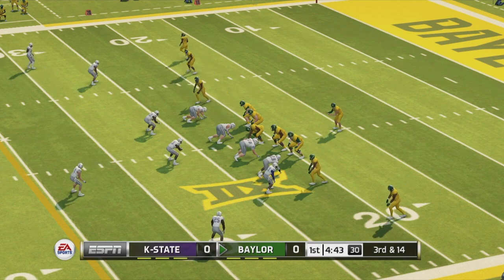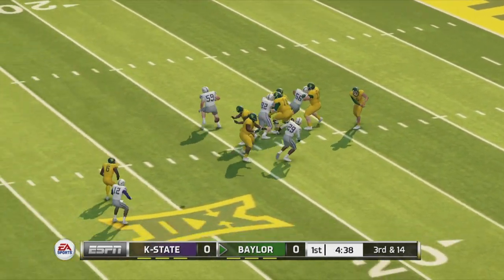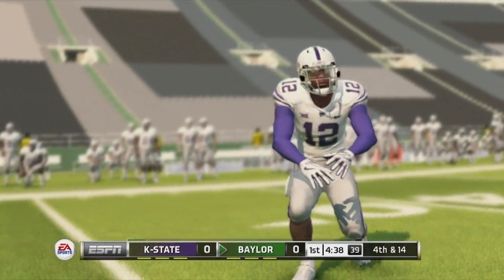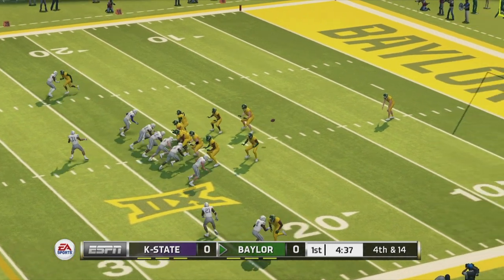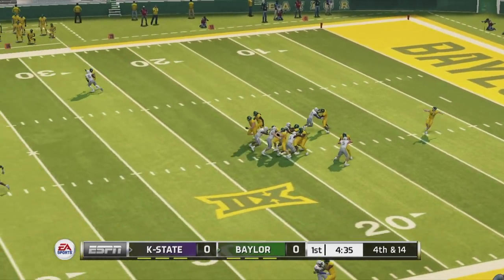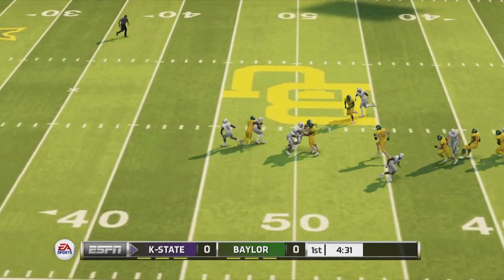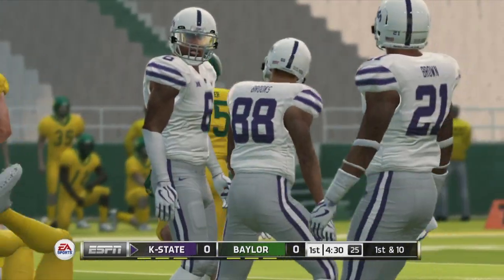They come out in a 5-wide set. Fires that quickly, incomplete. Hey, I know he dropped it, but the safety put himself in a position to make a play. That's impressive. And he's tackled at the 48. Return for a gain of 8 yards.